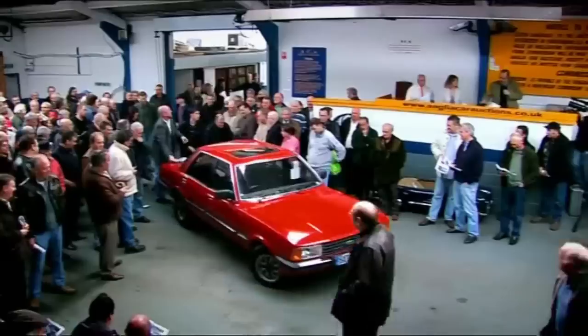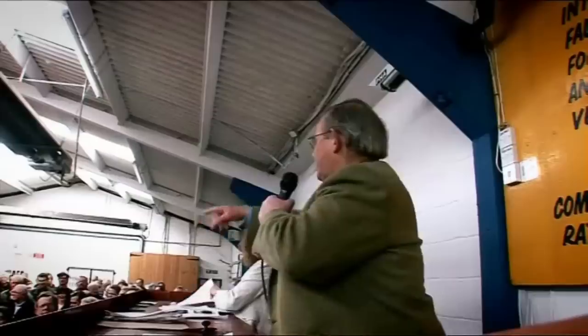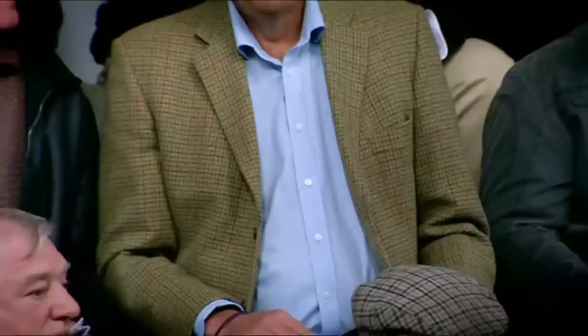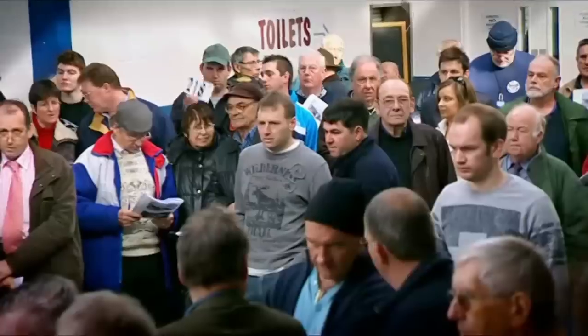The next lot was a tasty Ford Cortina. Hang on. On my right, 220, 240, 260, 280, 300, 320. You're still in it. I'm not sure. I want a convertible. I'll have it. If you chicken out now, you're not going to get it. Come on. Quickly, 540. No, I'm hanging on.